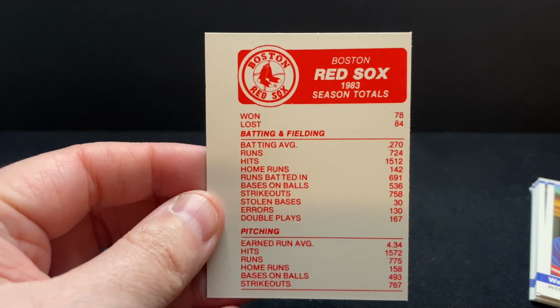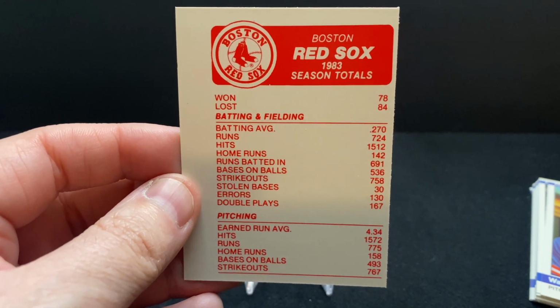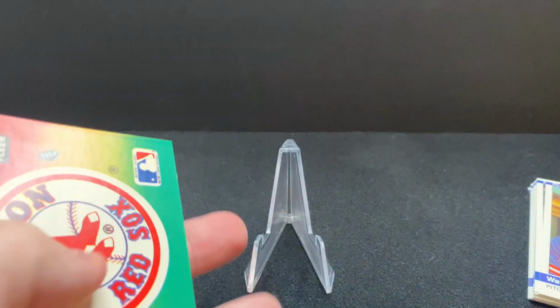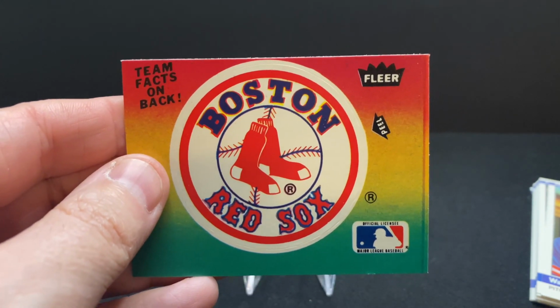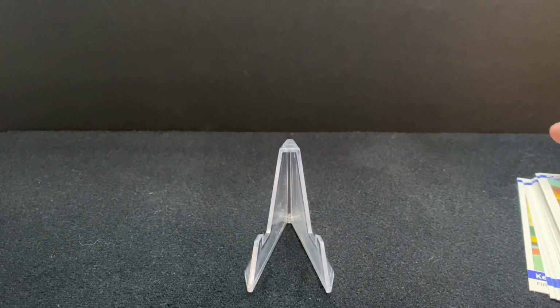Some facts on the back here. The centering on the sticker is not particularly great. 78 and 84 in 1983 for the Red Sox. This was not really a great time for the team. Interesting fun fact, the Red Sox have had a 78 and 84 record each of the last 2 years as well. So yeah, there you go. It's nice. And that's the logo that the Red Sox had for a very long time. But let's see what we get in the regular cards here.